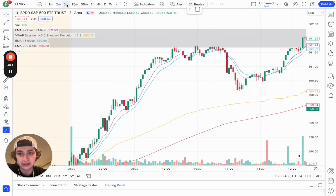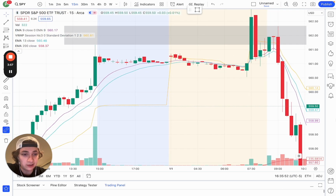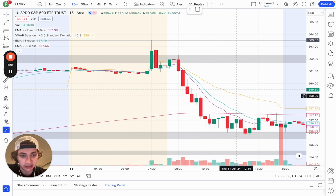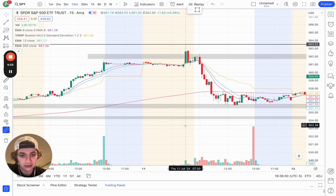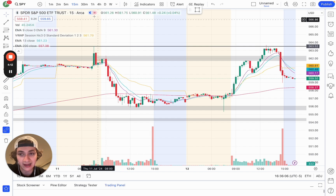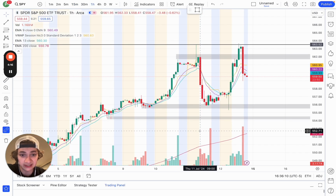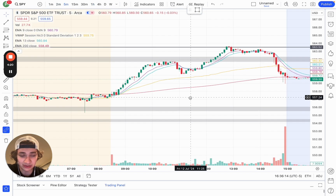But what I am trying to show you guys is that you don't need to learn some super complicated ICT strategy or some SMC, ICT type stuff. Literally all you have to do is just mark out prior day low, prior day high, and a couple key levels on the hourly and play those breaks and retests. Keep it simple, and yeah.